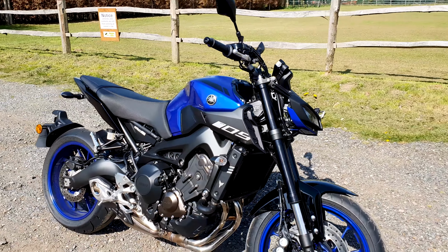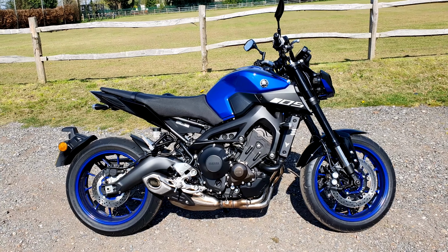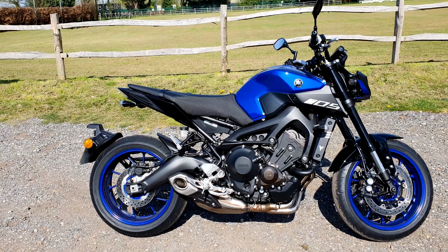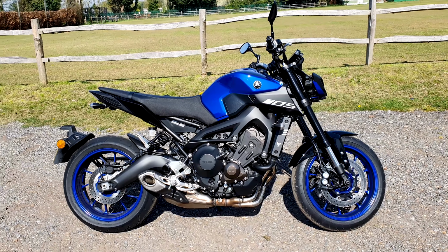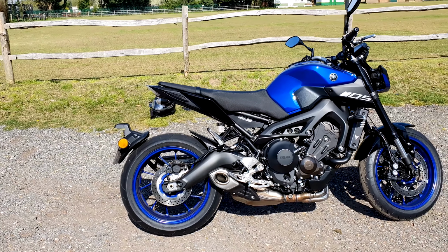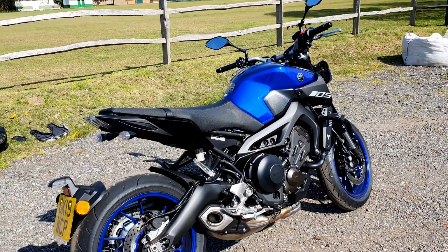So it comes with a quick shifter, which is brilliant. I actually prefer the quick shifter of the Street Triple that I tried out recently. I just found it a little bit easier. This quick shifter is still fine though. It's just minor sort of gripes there. And you've also got an assist and slipper clutch for when you're downshifting. That quick shifter is only for upshifting. But yeah, let's start her up and let you see how she sounds.